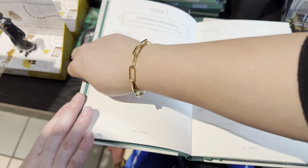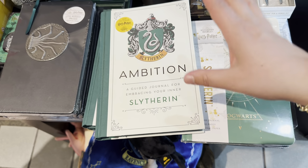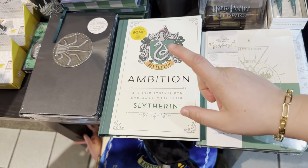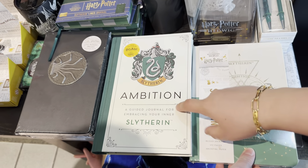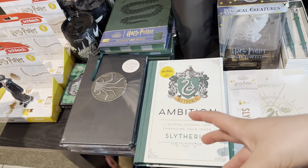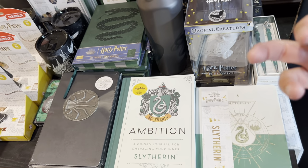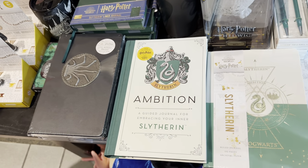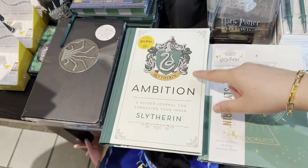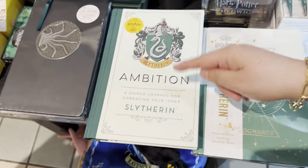This is cute. Cynthia found this. This is a guided journal for embracing your inner Slytherin. So, I took the test. Long story short, there's a Harry Potter website where you can take a test and determine what house you're in. I always fixed my answers because I wanted to be Gryffindor so bad. But then one time I said, I'm going to truly give answers that are me. And I got Slytherin. Then I took it again with my husband and I got Hufflepuff. So my husband's like, nah, you're a Hufflepuff. And I'm like, I'm a Slytherin.